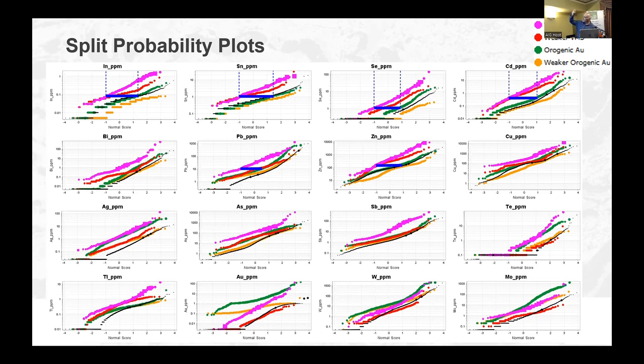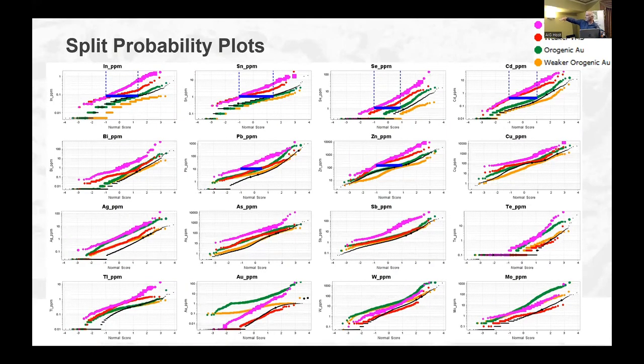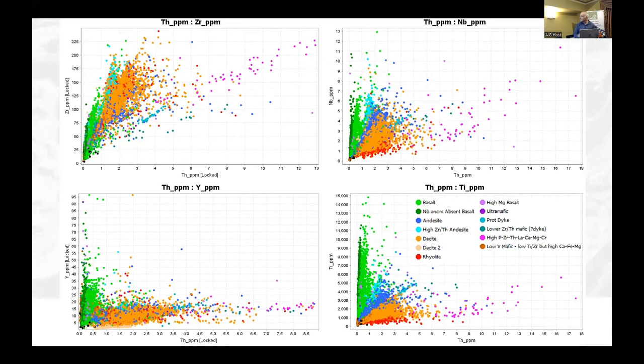But when we throw in tin, selenium, cadmium, which also have strong discriminating power, we're not going to be getting any VMS mineralisation, orogenic gold mineralisation, other than where we've got mixed. And we do see that in the chips, in the core. Well, the core is really the only place you can see it clearly: orogenic gold overprinting VMS mineralisation. And those cherts are great hosts for orogenic mineralisation. They bust. Whereas particularly gold, but to a lesser extent, tungsten and moly are the ones that favour the strong orogenic gold in green. So that's the basis.